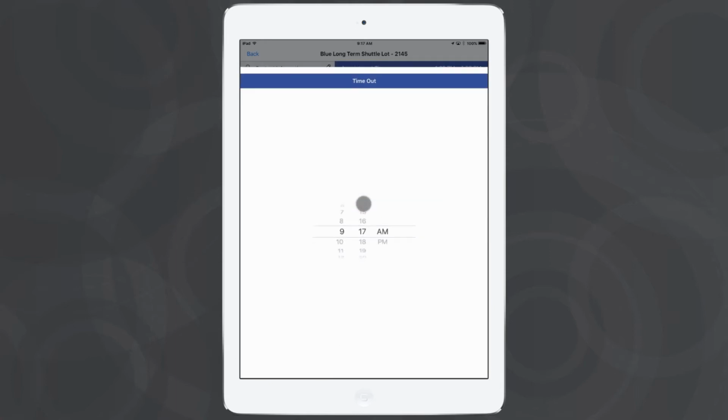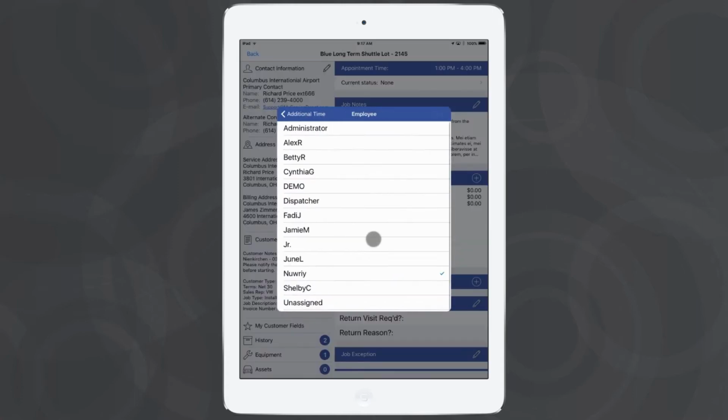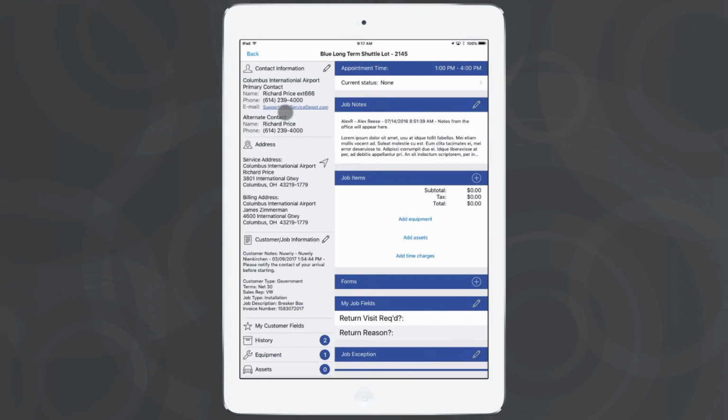Let's say on this job, maybe I'll have someone working with me today. We'll say that's Alex that's working with me. His values are filled out. Save them, add them on there.